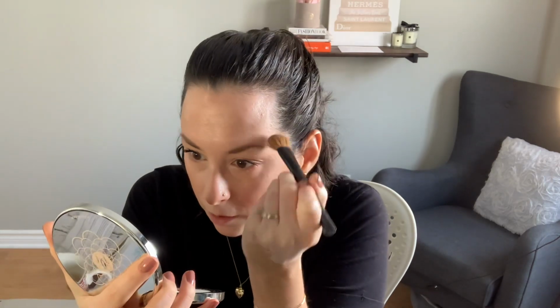I've discovered highlighter and I love it. And you can build this up if you really want a crazy, crazy glow-from-space kind of look, but I think it's so beautiful. Beautiful, beautiful product.